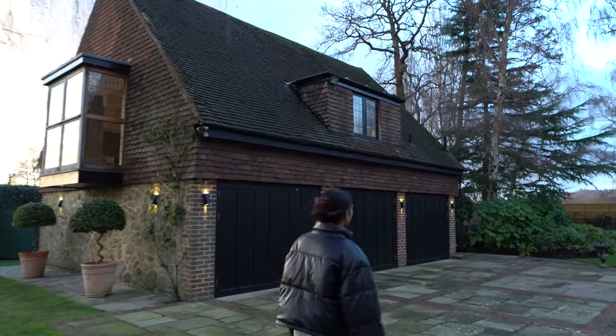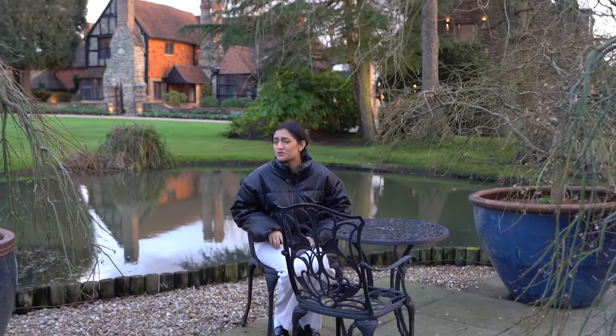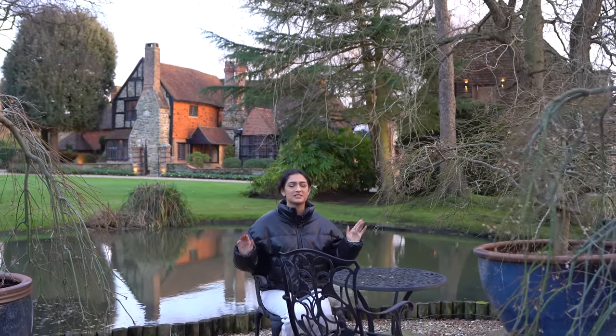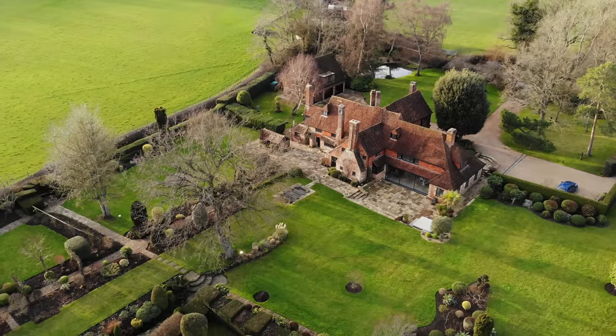But now if we head further, we're going to show you the lake. What a beautiful spot. We've got the lake right behind me. I can imagine the summer, it would be amazing. And you've got the house in the background. The grounds are just incredible, aren't they, Tom?